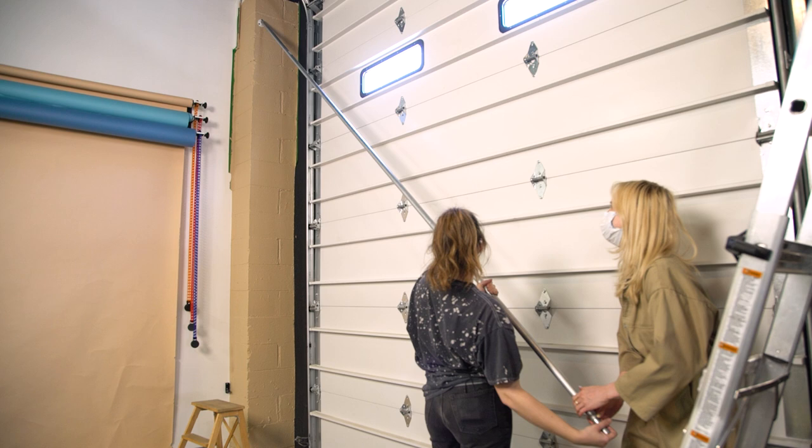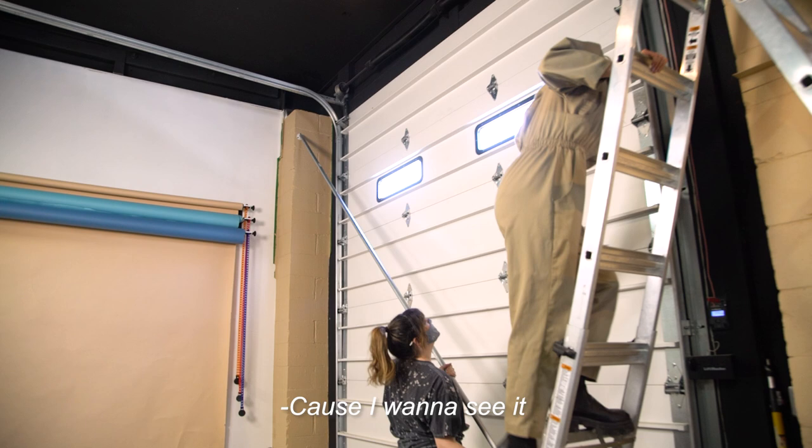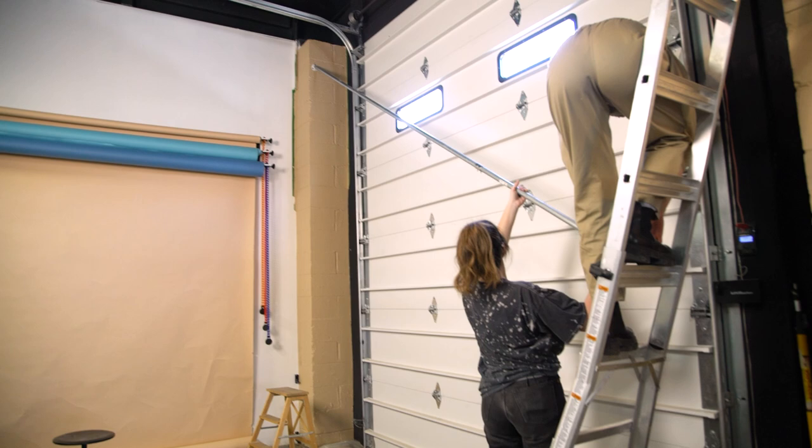Yep. Now. You know we're gonna have to take this off with the curtain on. Yes, why are we doing? Because I want to see it. I want to make sure it works. Okay. Yeah. Keep it. Okay, you got it. I have it.